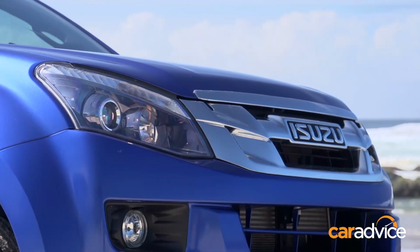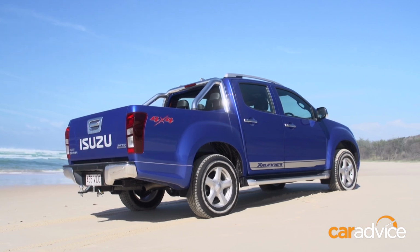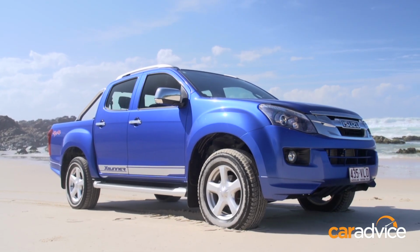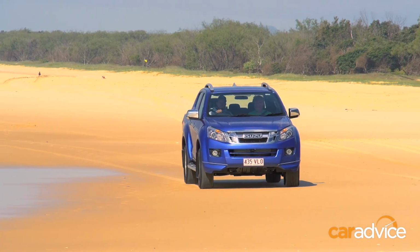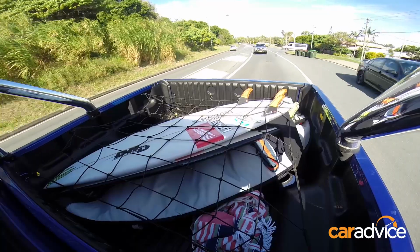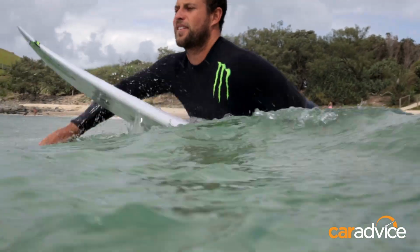The swell is definitely building for ISUZU, with sales of the D-MAX growing rapidly, making it one of Australia's most popular utes. The ISUZU D-MAX X-RUNNER is a limited edition. Just 360 of these will be made. It's practical, functional and goes the distance. And for one of our most talented Aussie big wave surfers, that's a big deal.